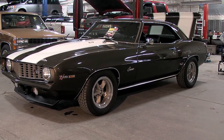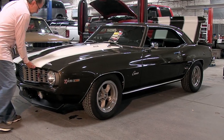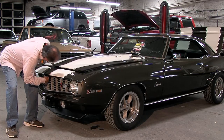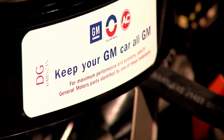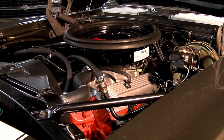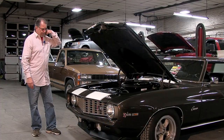Because remember, the Z28s with the 302 were built for Trans Am racing. That's how the 302 engine came about, because they had a cubic inch limit. Oh, let's check out the engine. If I can remember where the hood latch is at. Rally sports are different than standards, and so there's the engine, detailed up, the original engine, numbers matching, and I can bet you every clamp, every screw, was done correctly, because Bill did it. Dated alternator, dated distributor, smog system. Just a beautiful restoration, folks.